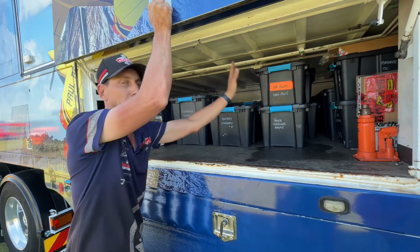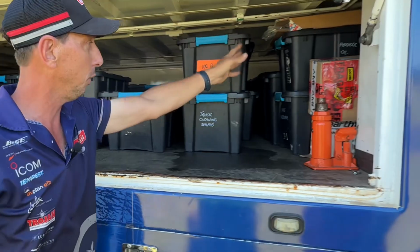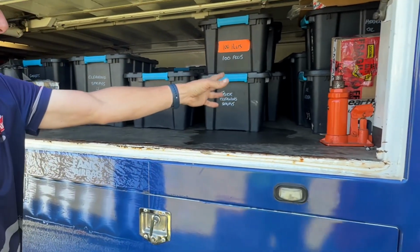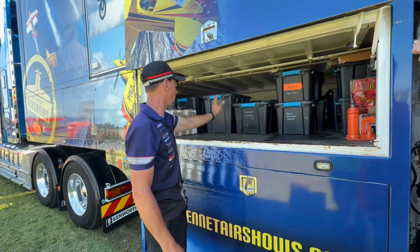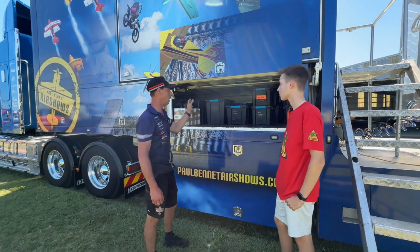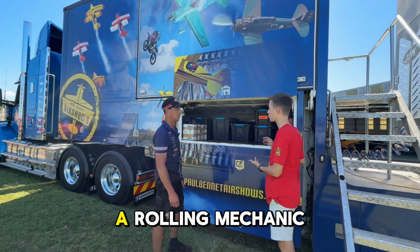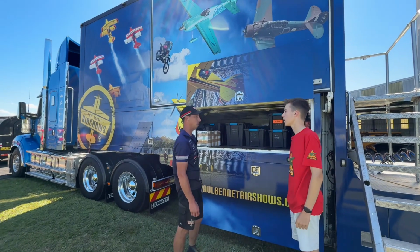We've got all our oil, some truck cleaning stuff, hydraulic oil, brake bleeder if we need to bleed the brakes, battery chargers, cleaning sprays, gaskets, everything we need on the day of the air show for the aeroplanes. That's all in there. So it's almost a rolling mechanic shop. Yeah, pretty much.